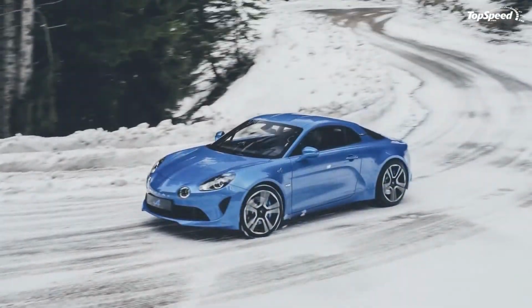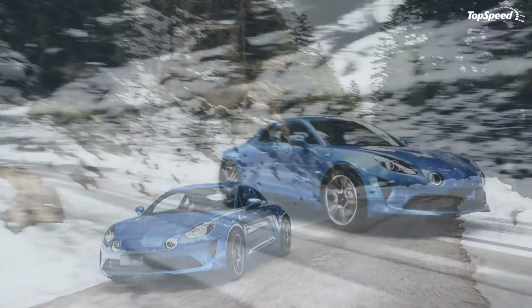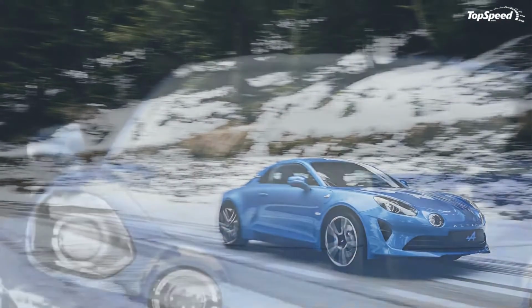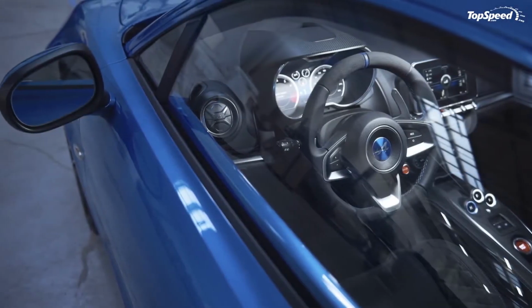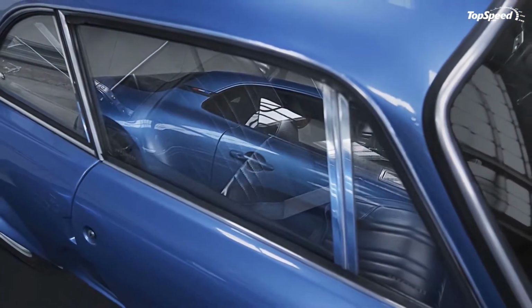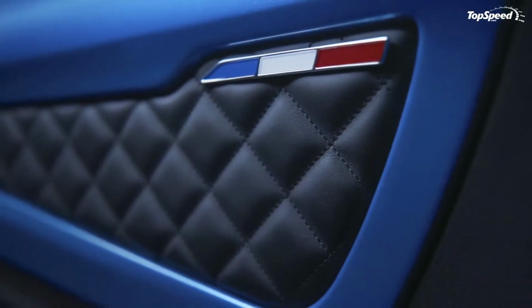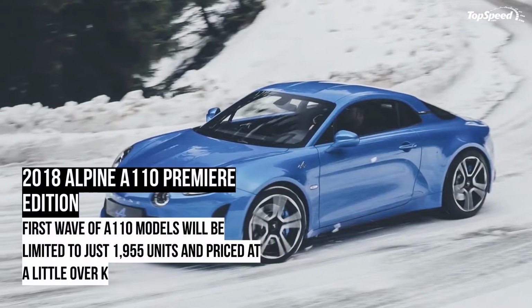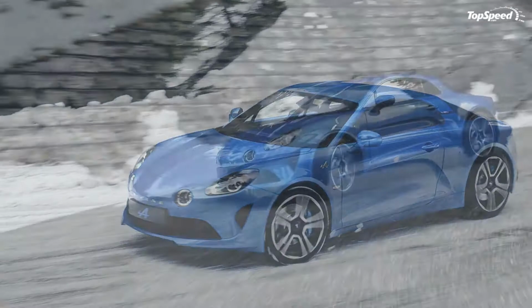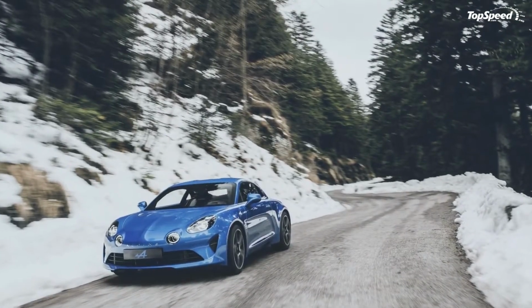As you can expect, the A110 Premiere Edition will come with exclusive features that standard versions of the sports car will come without. Most of these upgrades are of the cosmetic variety, so don't expect any power bumps to the car's 1.8-liter turbocharged 4-cylinder engine. It's still going to produce 252 horsepower and 236 pound-feet of torque, numbers that are actually impressive for a sports car with a 4-cylinder engine. What you can expect though is that the A110 will be limited to just 1,955 units, the number that references the year Alpine was founded. Continue after the jump to read more about the Alpine A110 Premiere Edition.